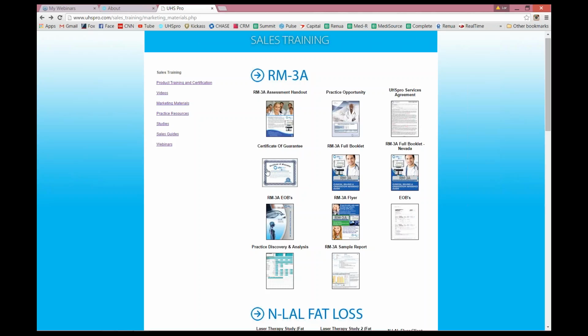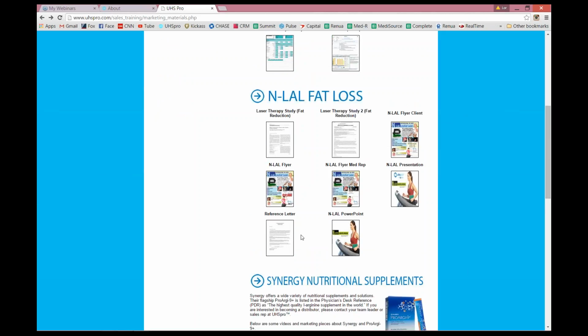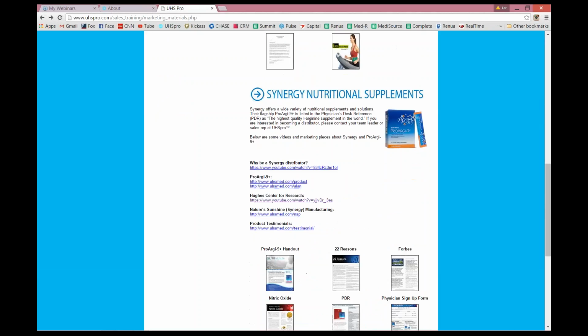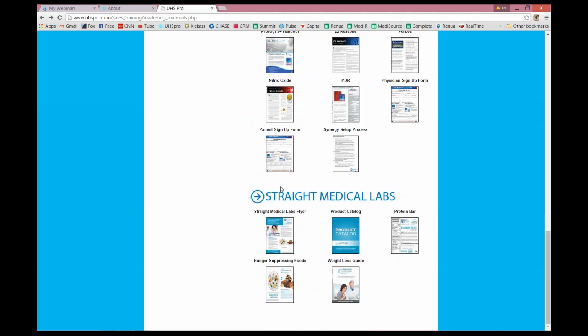So we're able to use the RM3A. We test them, build the insurance. The NLAL fat loss, those are actually plates that you put on their body, which actually helps to release the fat so they can actually lose weight. Oh, and by the way, because of your high blood pressure, you need to be taking the L-arginine supplement. Here you go. Oh, and here's the food that you should be eating.